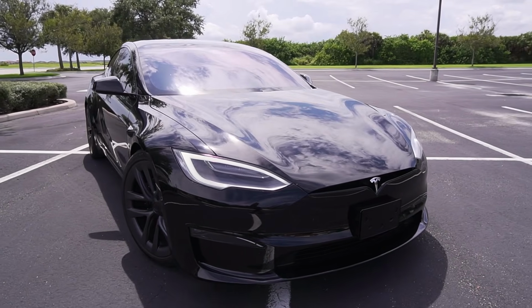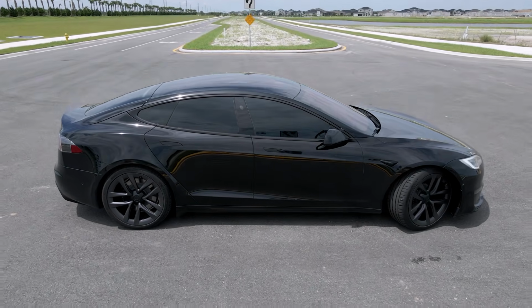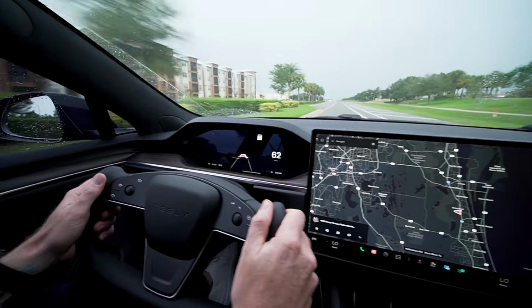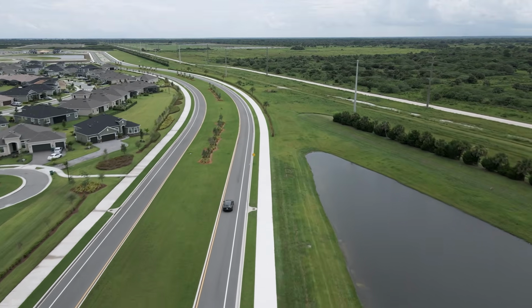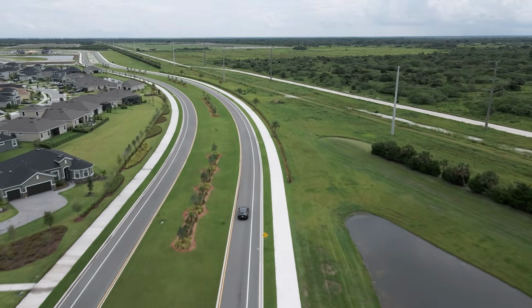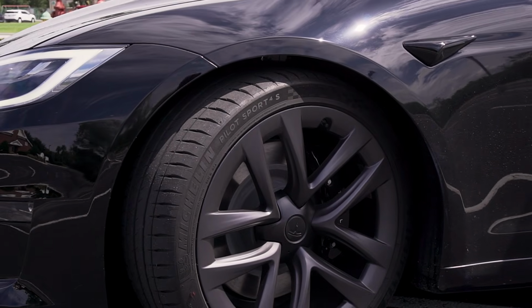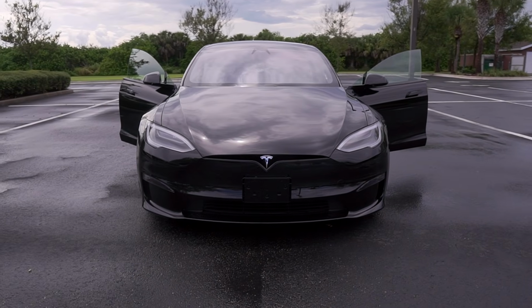The 2021 Tesla Model S, sleek as ever with an acceleration of 0 to 60 in 3.1 seconds. Absolutely insane. Now in my case, I purchased the long-range model, which is capable of over 400 miles on a single charge. I got black exterior, black interior, black rims, well, because I'm super cool like that, and I really like Batman.